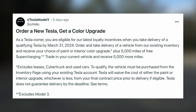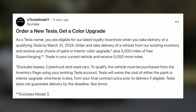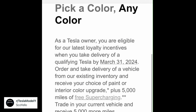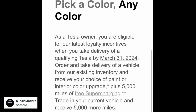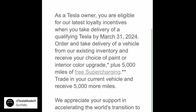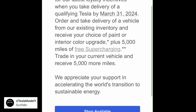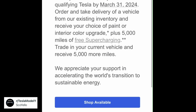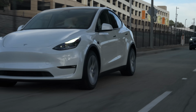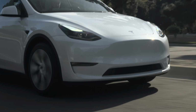Then, in order to incentivize customers to buy vehicles already made that are in inventory, Tesla is offering existing customers the option to upgrade paint or interior color for free. So if you currently own a Tesla and want to upgrade to a new Model S, Y, or X, you'll get up to 10,000 free supercharger miles, any paint or interior color available in inventory, whatever discount may be available in inventory, and the ability to transfer FSD. They really are pulling out all the stops to get current owners to upgrade. Cybertrucks and Model 3s are excluded, along with leases and used purchases.